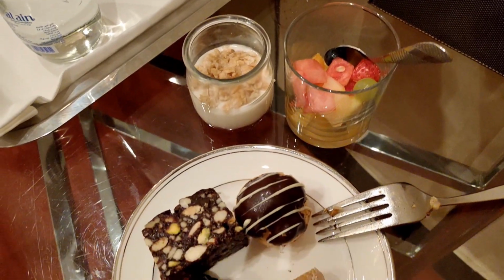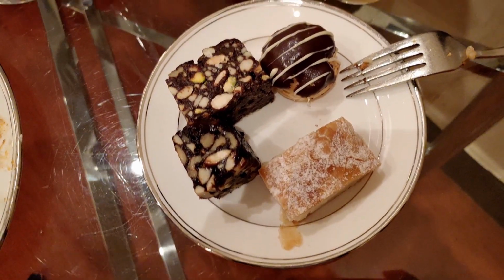What stood out for me today is the chicken barbecue first, and then this mutton kebab, still from yesterday. This is the dessert that I will try.